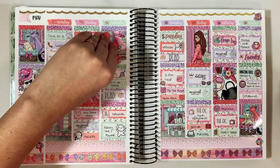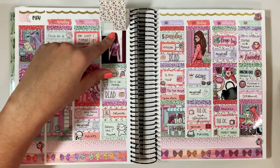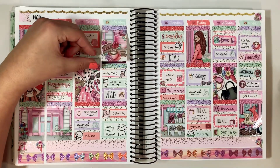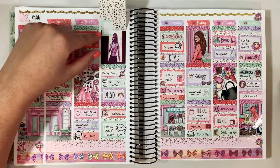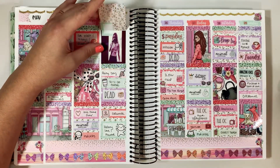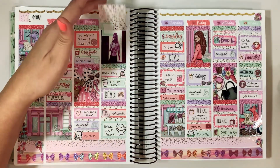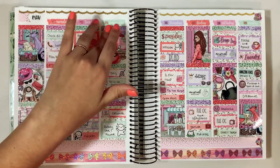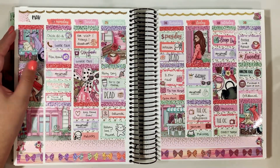Let's see. Here's the day I went to go see Halsey, Love and Power Tour. I broke this extender, so I just put this little piece here to make sure that it didn't rip any further. There's a photo that I took of Halsey on the big screen. I took a 3.5-hour nap after my infusion this day.